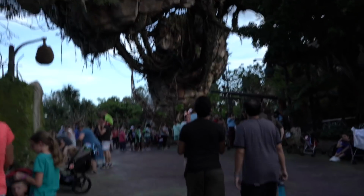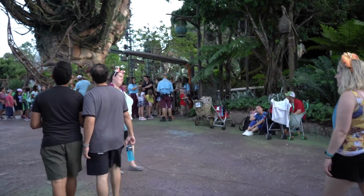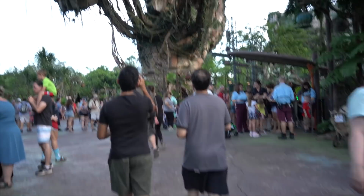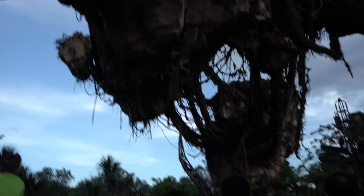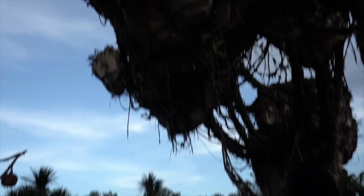As expected, Pandora is really busy. This is the line, I think, for Flight of Passage. But look how impressive this is. It's just stunning. Can't wait to have a look at it after we've eaten. Flight of Passage is only 60 minutes standby. So if it is that after we've eaten, definitely I'll wait 60 minutes for that.